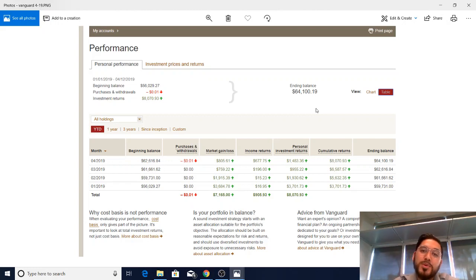So today I'm gonna be doing a Vanguard update on my personal account. So let's go straight into it. Starting off, the beginning balance of the year was $56,029.27, and the investment returns were $8,070.93.